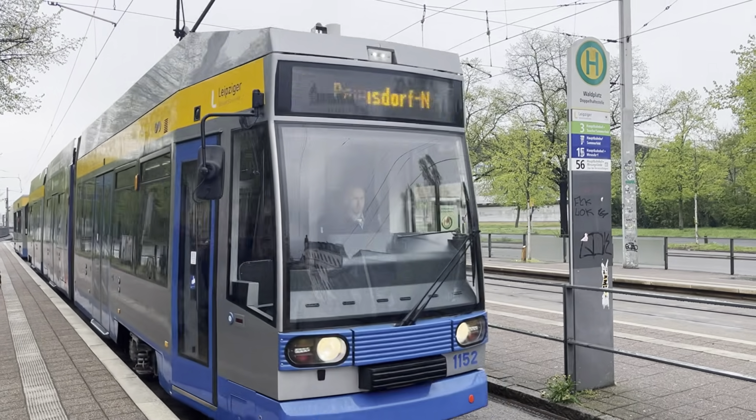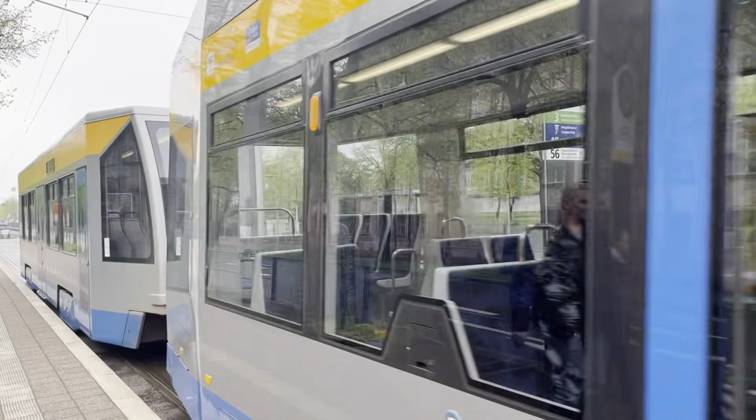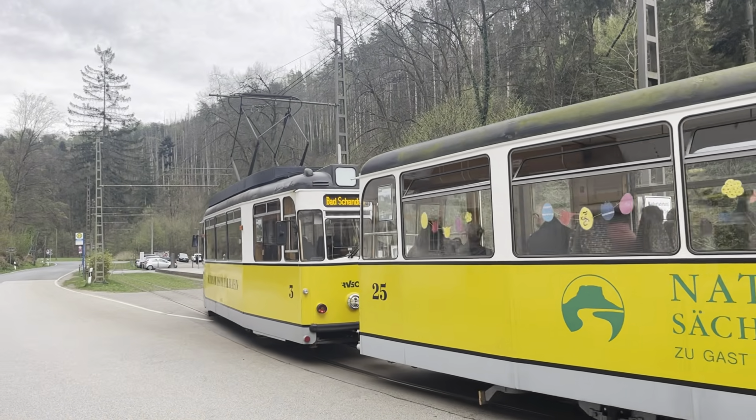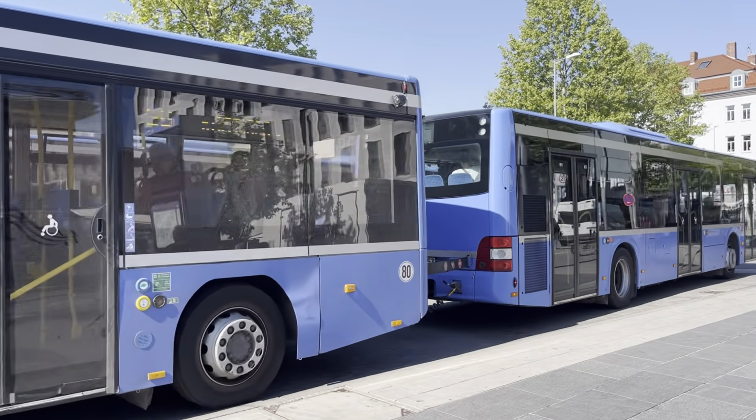Servus, I was in Leipzig recently where I got to take a ride on a motorless tram trailer. It's basically an extra tram car attached to the back of a powered tram. Not too complicated. Running trams this way is definitely not unheard of. But Munich does this with buses.